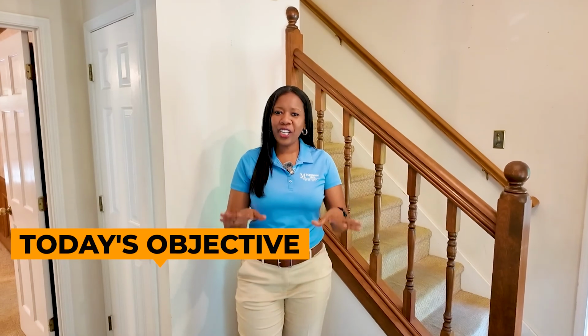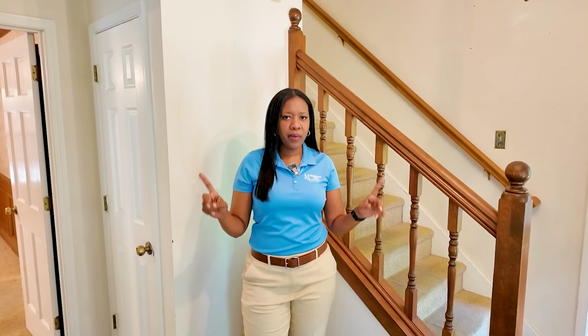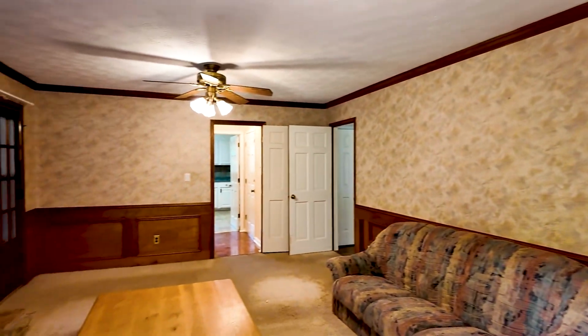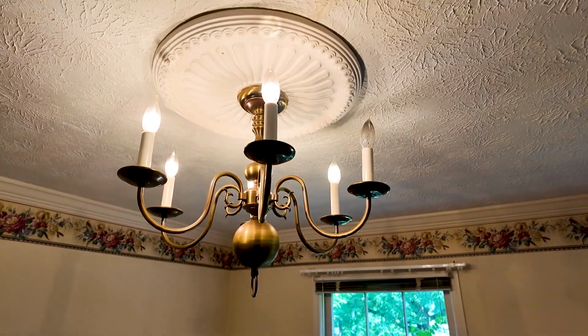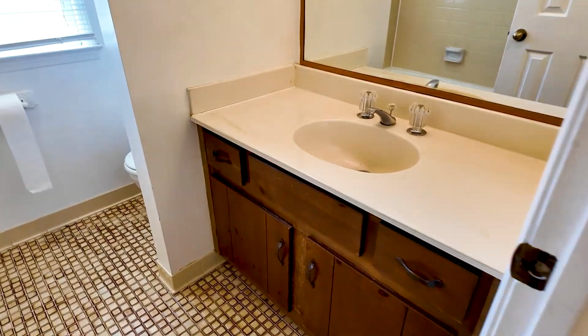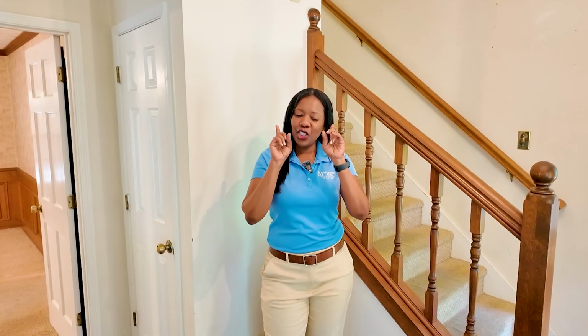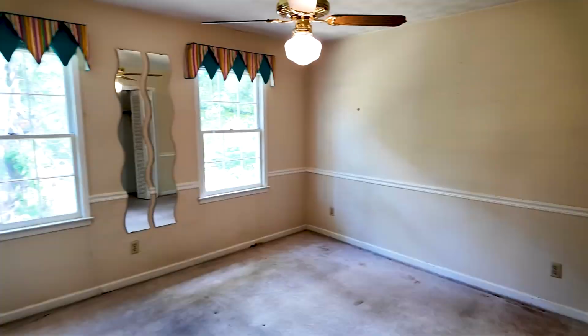So today's objective is to introduce you to a home that's in a 10 out of 10 school district, Walton High School in Marietta, Georgia. But the home needs a lot of TLC, okay? It needs a complete gut job. In homes like this, sometimes location is all that you need, okay? So stay tuned for this jewel that's in East Cobb.